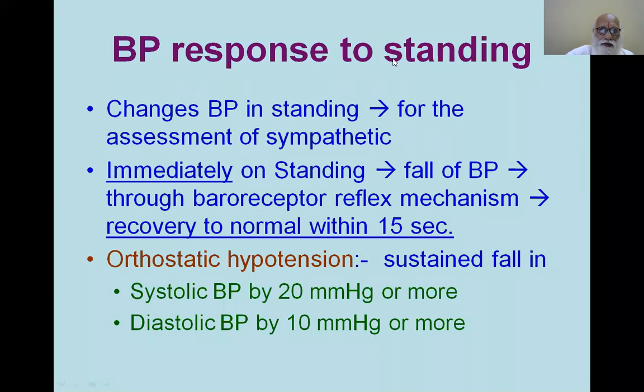Now, BP response to standing. So far we have been talking essentially about the heart rate. Now we have come to the assessment of the function through recording BP change. So changes in the blood pressure in standing are essentially for the sympathetic, because as far as the blood vessel vasculature is concerned, only sympathetic innervation is present. That increases or decreases the diameter of the blood vessels. Then the heart, of course, receives both sympathetic and parasympathetic innervation.